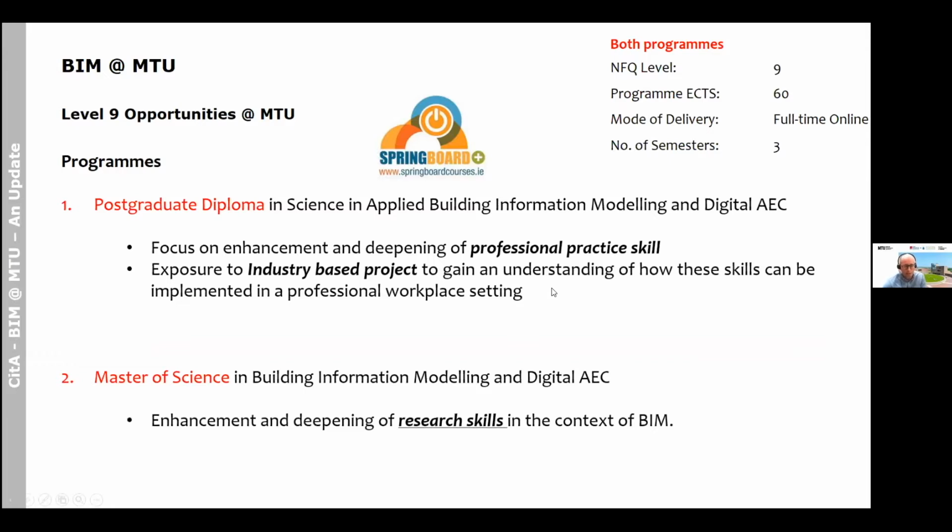The Master of Science, then, to differentiate that, is more aligned to an enhancement and deepening of research skills. So there is no work placement module as part of this program, but instead there's a thesis or a master's research project to deliver.